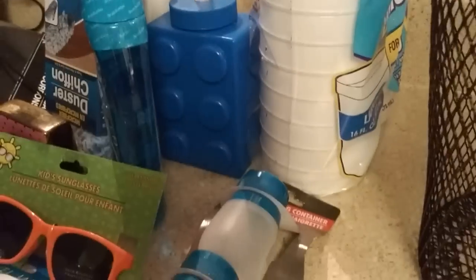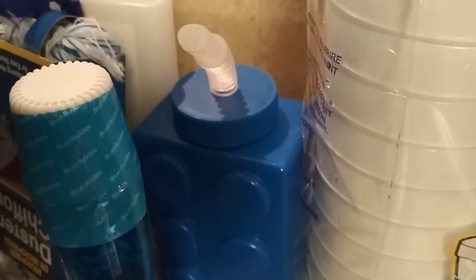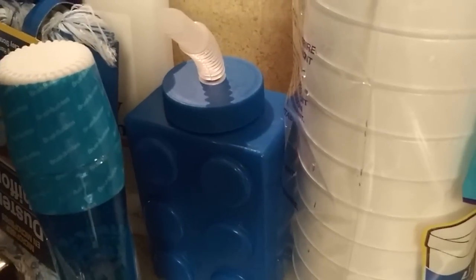Some cups. Josiah wanted this little Lego water bottle, and I should have made sure that it wasn't another one that had a top on it, you know, the little top that's on the tip.